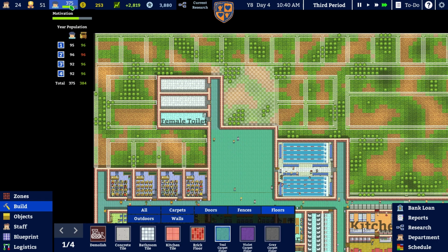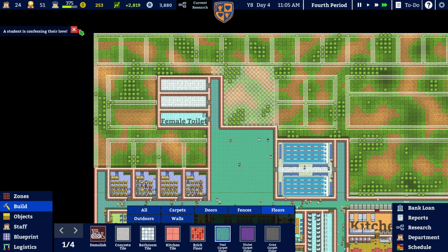Oh dear, that's quite a lot of money. I don't know how much we get paid per student, but even if it was 200, that's almost $2,000 a day that we're going to be missing out on. That's quite a bad thing. Okay, fine. Well, we can't think about it now.